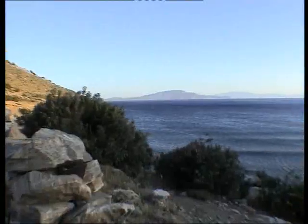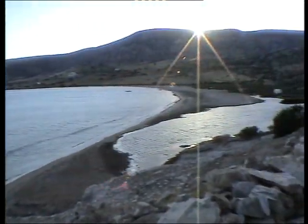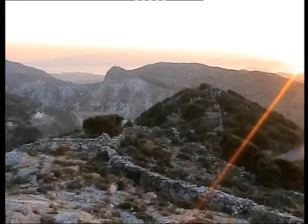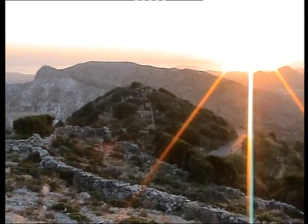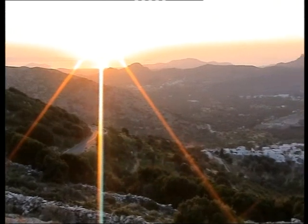From the Tower of Himaros, we can see the beach of Kaladou. Although it is off the beaten track, you can access it either by car following the road from Philoti or by boat.